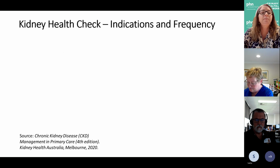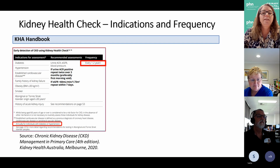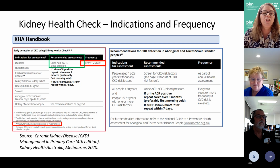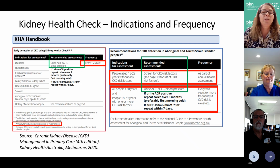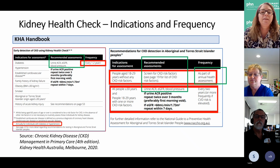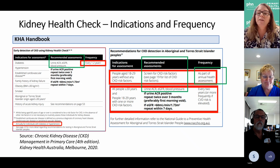Pretty simple, really. So the indications and frequency for this, generally it's every 1 or 2 years, depending upon whether the person has diabetes or hypertension, when you have those risk factors there. For Aboriginal and Torres Strait Islander persons, I just wanted to point out, as I mentioned earlier, that the 715, the Indigenous Health Assessment, is really a useful tool. From age 18, this is where you would screen for risk factors. So not exactly doing the kidney health check, but screening for risk factors.